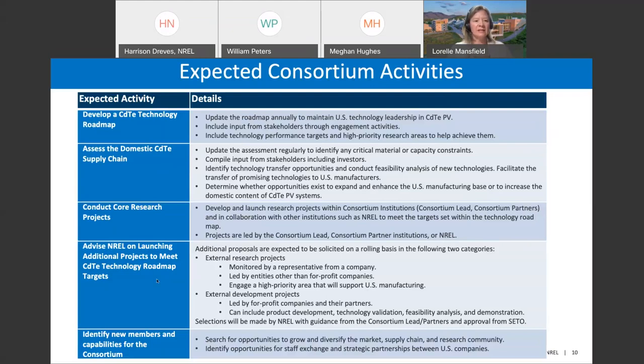The next activity is to conduct core research projects. The details are to develop and launch research projects within consortium institutions, that would be the consortium lead and the consortium partners, and in collaboration with other institutions such as NREL, to meet targets set within the technology roadmap. Projects are led by the consortium lead, consortium partner institutions, or NREL.